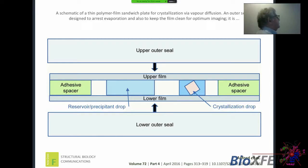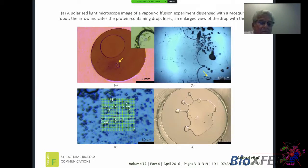In this picture is shown an experiment which is basically vapor diffusion. This is a crystallization drop. But if you adjust the spacing here, you can also do hanging drops and things like that. And again, the virtue of this is that it has very low background. This is a picture of a region of one of those wells.